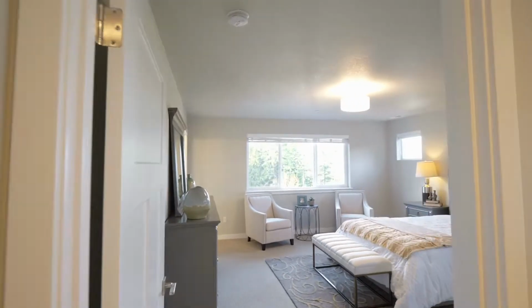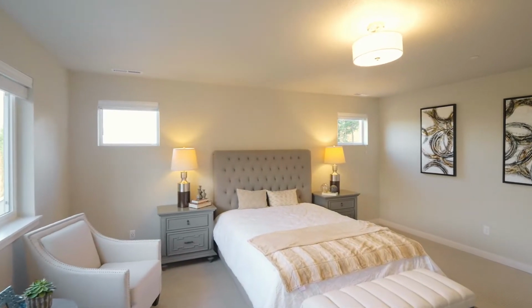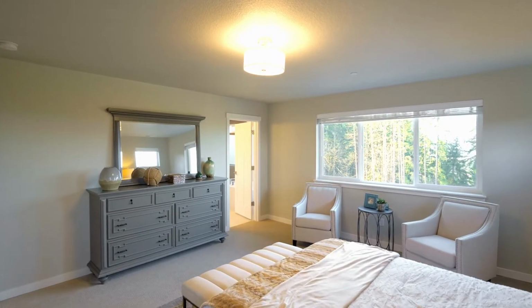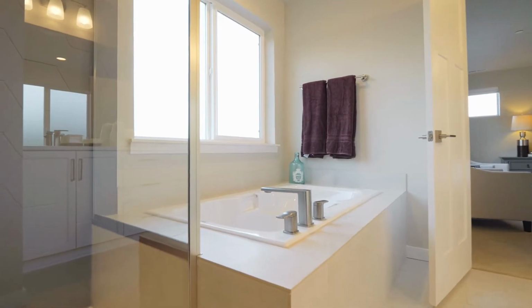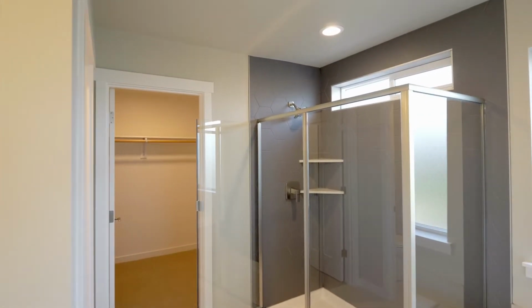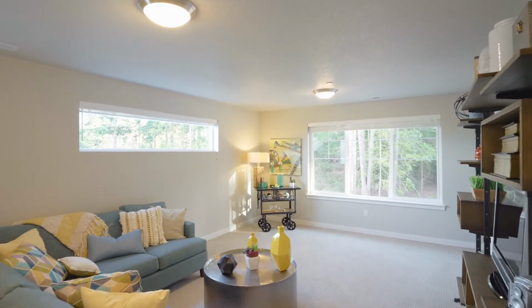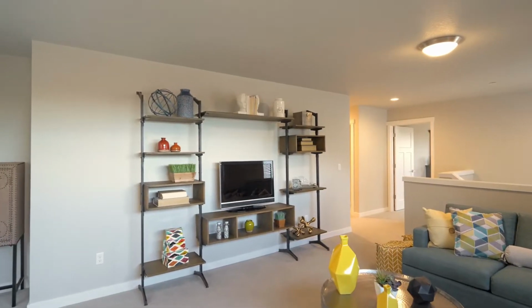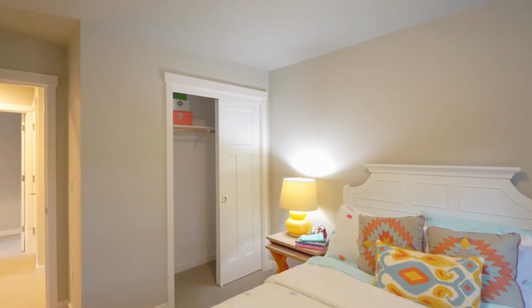The primary suite is a spacious, relaxing retreat with natural light and a sumptuous bath with fine finishes, a soaking tub, tiled shower, and a walk-in closet. The upstairs loft area is a great flexible space for gatherings, TV, or a playroom. A thoughtfully designed floor plan that can be tailored to fit your lifestyle.